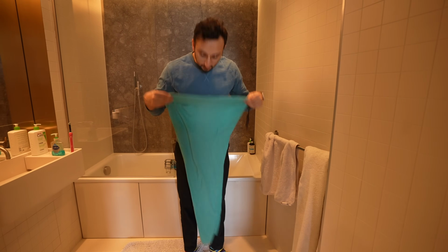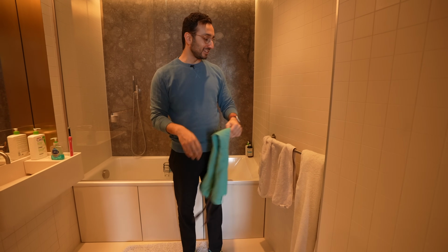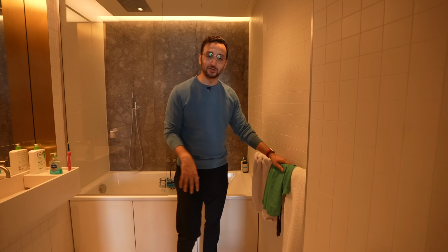Now this is what I use as pajamas. And I've actually been using these exact same pair since 2015, when I stole them from the hospital that I was on placement in when I was a 4th year medical student.